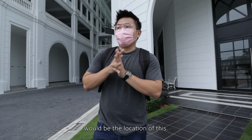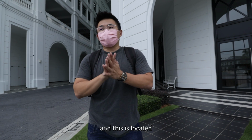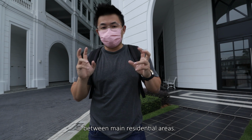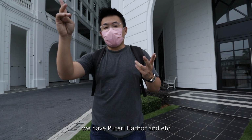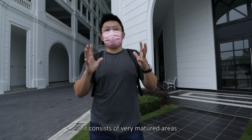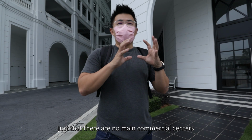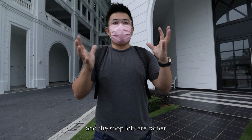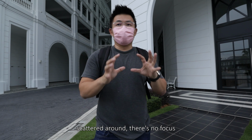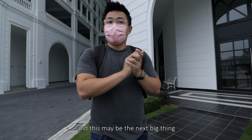Then the next thing I like would be the location of this. It is very close to the second link, and it is located in between main residential areas. So we have Horizon Hill, we have Bukit Indah, we have Galang Patah, we have Puteri Harbour and etc. So it consists of very mature areas, just that there are no main commercial centres. It used to be Bukit Indah, and the shop lots are rather scattered around. There's no focus in terms of commercial center, and this may be the next big thing.